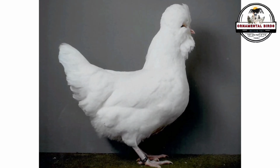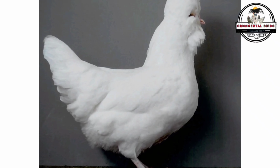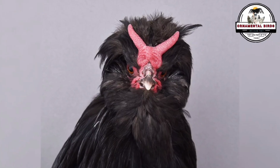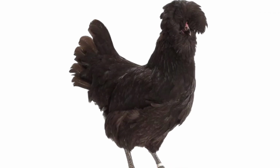The Crèvecoeur's brooding instinct is not very developed, which means they rarely go broody. This is an advantage for those looking for consistent, albeit low, egg production. This breed begins laying its first eggs at a late age, around 7 or 8 months. Their slow development and sexual maturity, combined with their genetic focus on meat production, make them an impractical option for poultry keepers who prioritize laying efficiency.